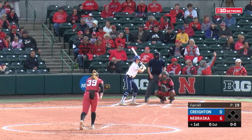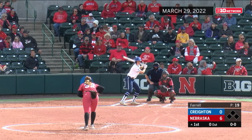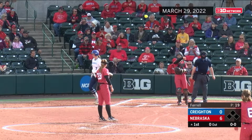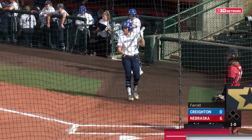Her breaking balls and the way she can just move them and manipulate them into similar positions as her fastball is so important to how she pitches. First pitch to Rozonki and an appeal down the third base line. Check swing, she did not go around, so it's a 1-0 count to begin things for Emma Rozonki.